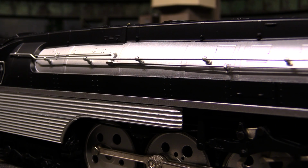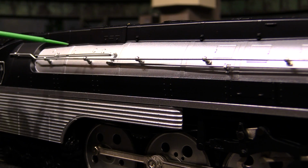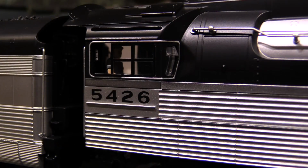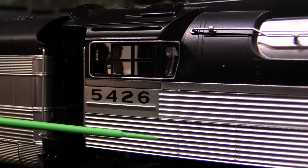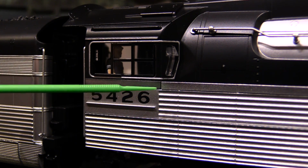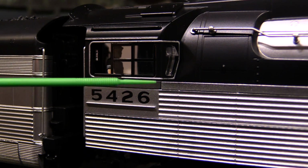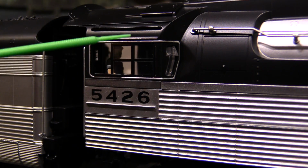As we continue to move down the side of the boiler, again, there's not a whole lot of add-on detailing. We've just got the handrail and then the throttle linkage. And then down here, we've got this nice fluting that goes back toward the cab. Here we have the cab area. You can see the fluting that started up in front has become more intense. And this is probably as good a time as any to tell you that this engine is all die-cast metal. So you're not going to find a lot of plastic here except maybe on the windows.